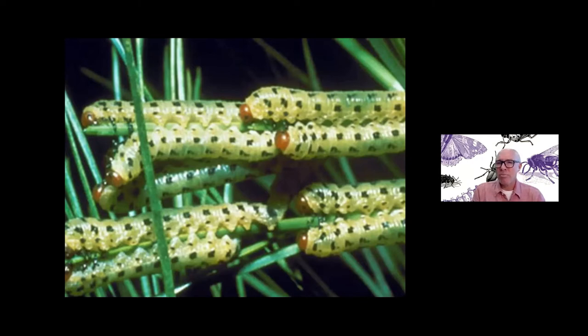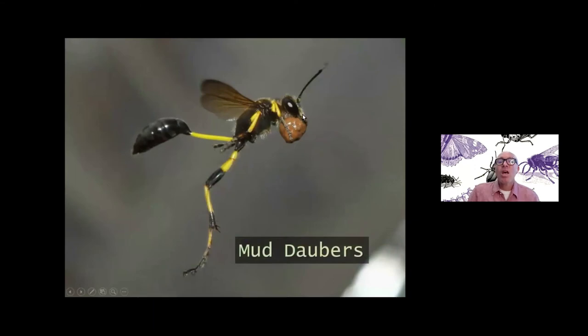The hymenoptera are the, you know, bees and wasps, that group. But the sawflies are hymenopterans whose larvae still eat plants. And these are sawfly larvae right here at Brooker on a sand pine tree. So they look very much like caterpillars, they act like caterpillars, but they belong to a special group of wasps called the sawflies. Other members of this group are called mud daubers.